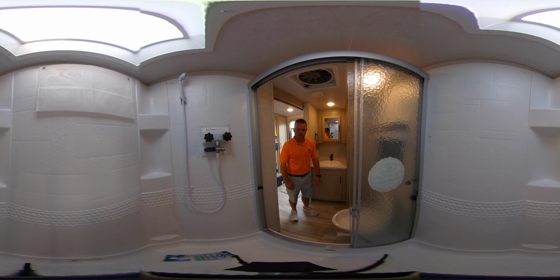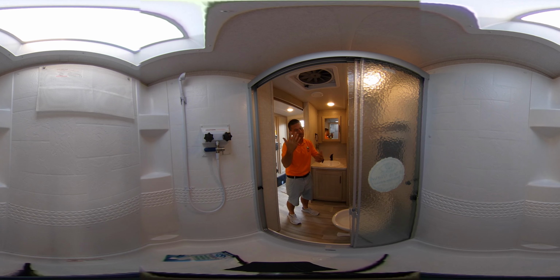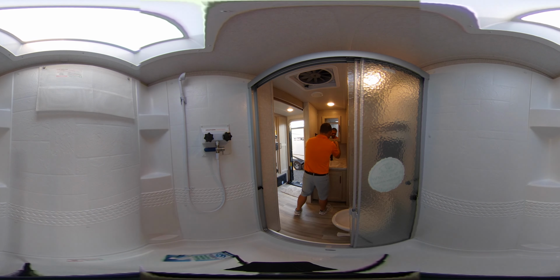Here we are in the bathroom. You got your full-size shower over here with your actual glass door. Got the skylight over there for the taller people. I don't have that problem, but some people do. Got your porcelain toilet over here with your foot flush. Over here you got your sink with your vanity. You can still wash your face without hitting your head.